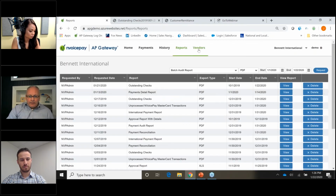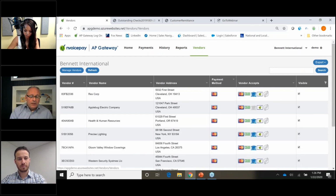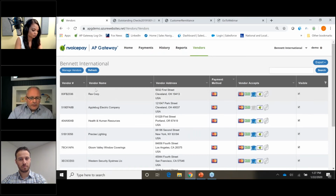The last tab that I have in the end really shows all of the heavy lifting that we do for you during the implementation. And the reason I'm saying this is that it shows what happens when we do the supplier onboarding and outreach. We talk with the vendor to find out their preferred payment type. In this first vendor here, Rex Corp, their preferred payment type is the MasterCard.